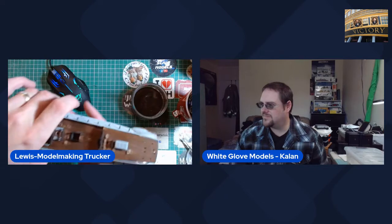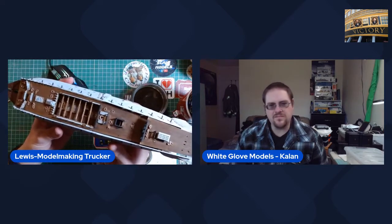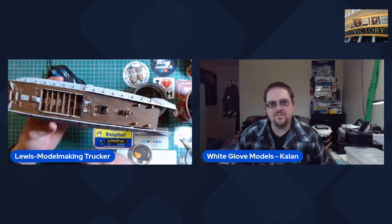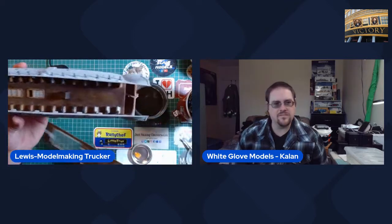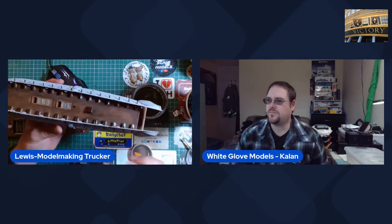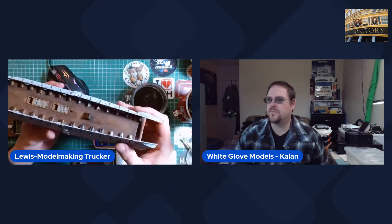I have the vast majority of my deck painted. I've just got the little bits to finish up, painting some bits black and whatnot. The gun deck is done. I've not painted all the cannons because you can't see the back end of them. When the top deck gets put on, you'll never see them, so I'm not wasting paint.